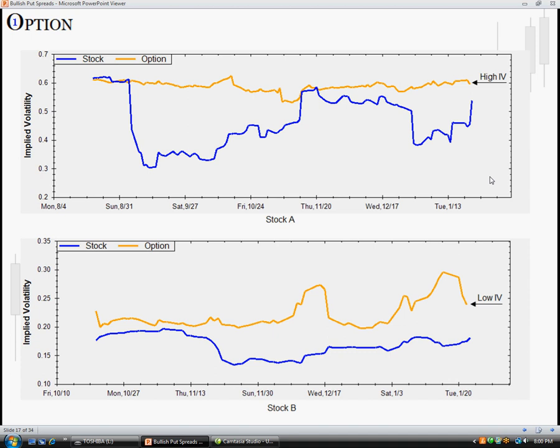Here are two examples. The orange line is the one that I want you to focus on because this is the option implied volatility. And you can see at 0.6, it's fairly high. That is a high option implied volatility. And that happens to be that $95 stock that I've been referencing. It is a tech stock, and you can see it's nice and constant at that $60 level.